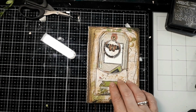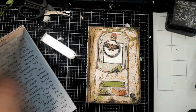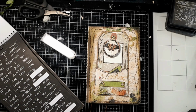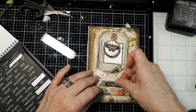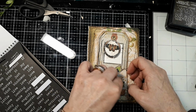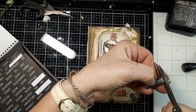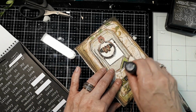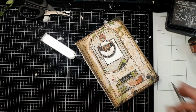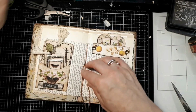Okay, I do need to add a sticker on here too. Quickly. Not sure where I left the... Oh, it's over here. Okay, this is a little bit too big. And now it's going to fit. Okay, what else do I need to do? Doesn't necessarily need a closure. We have this as the centerpiece, but I do want to add something over here.